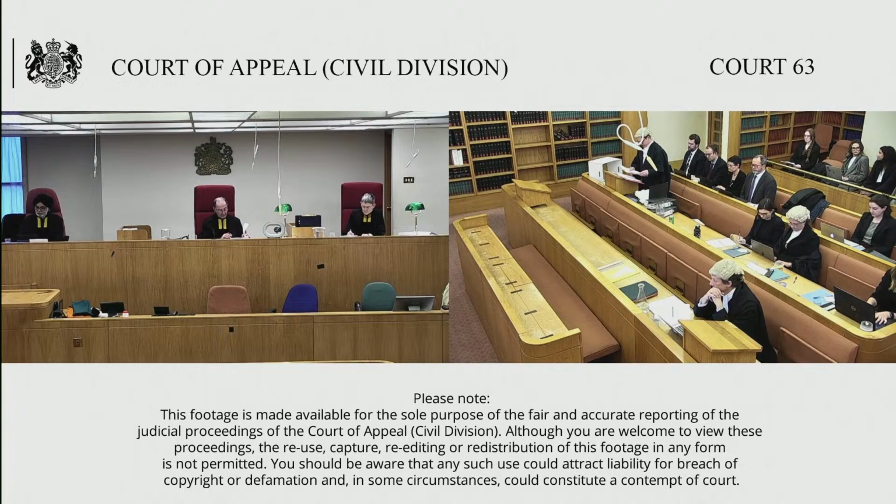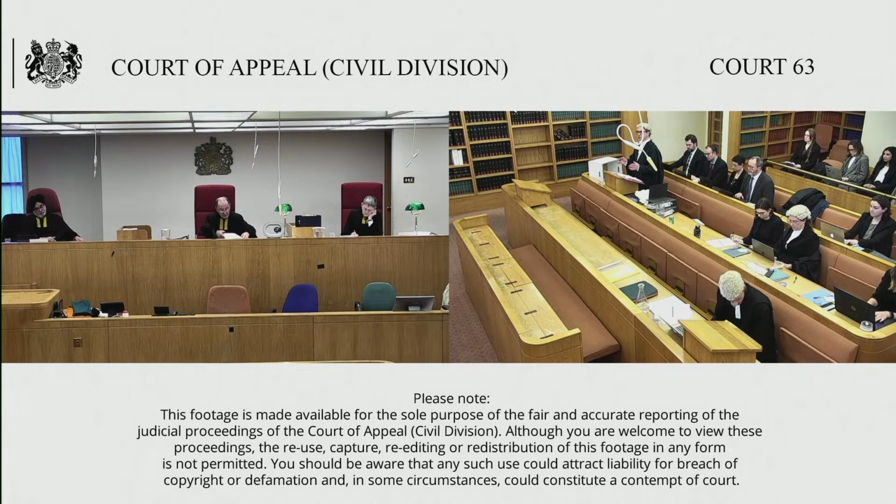Ground 2 is the rationality ground, and it might be really the heart of the case. My learned friend has put it on his sheet today. And the case is straightforward, that it was irrational for the Secretary of State to maintain the existing guidance on curb heights when there was no evidential basis for that. And I say it was not irrational. It was both within the range of reasonable decision makers, within the range of reasonable decisions open to him, and there was no demonstrable flaw in his reasoning.